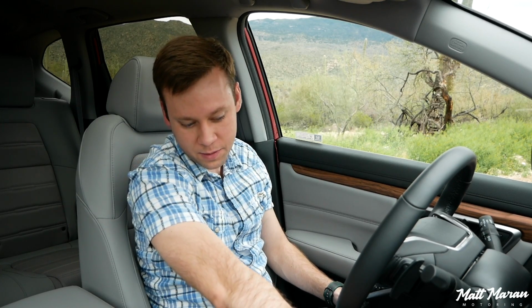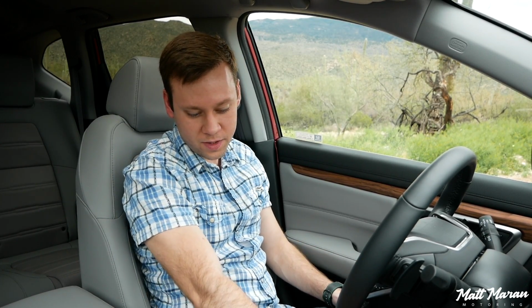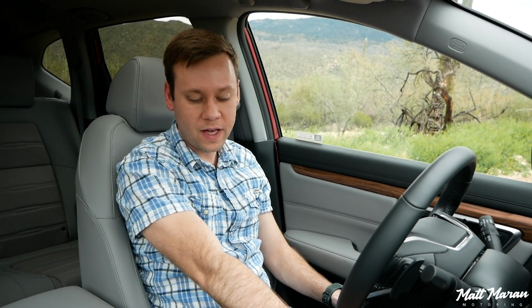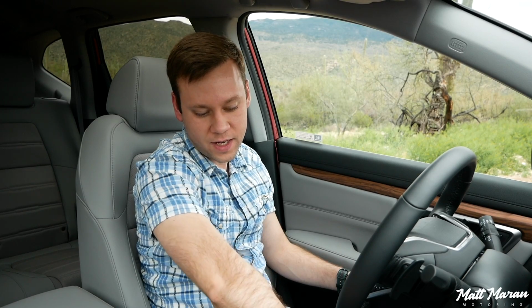So you might not come in contact with this if you're on the shorter side. If you're taller, I'm 5'9". If you're taller than me, then maybe you will still have an issue there. But it would have been nice if that was padded. But most of the competition doesn't pad this area either. I think only Mazda does in the CX-5. But it would have been a nice touch, at least here for the top touring trim.